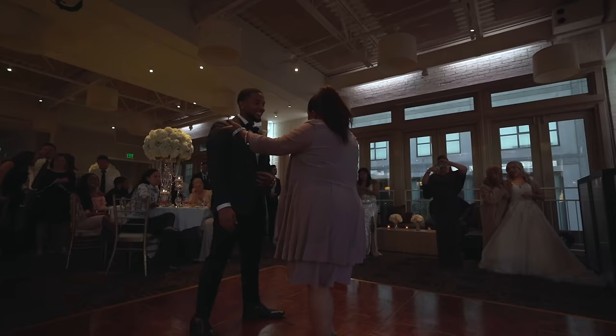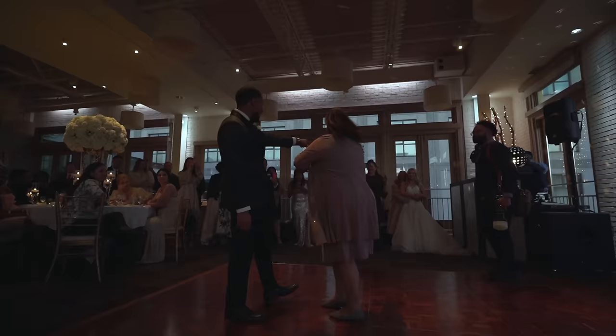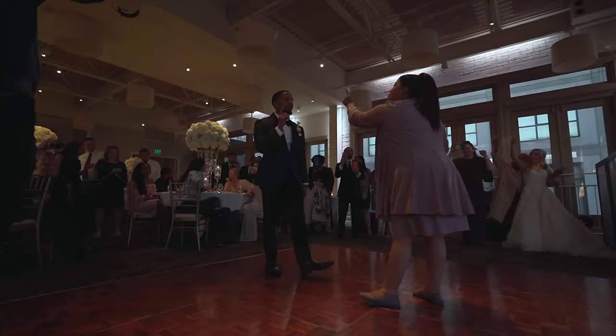Another big tip for your parent dances is make sure to pay attention to the rest of the room as well. The other parent and/or bride or groom are going to be in their feels as well, and it's a great time to catch some candids of stuff that's also happening around the room.